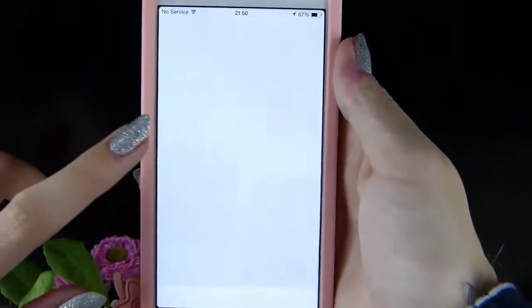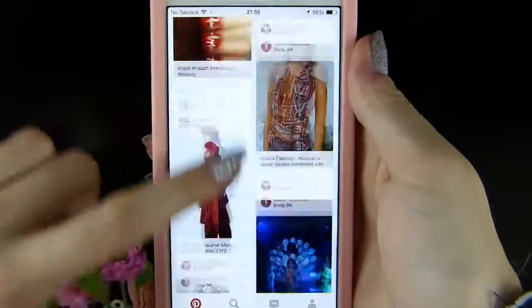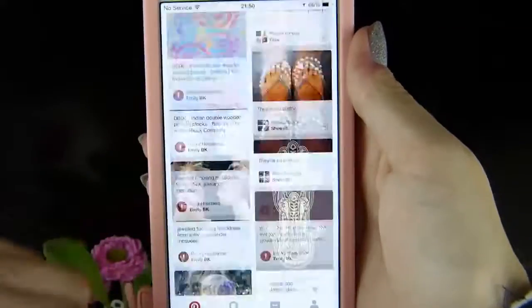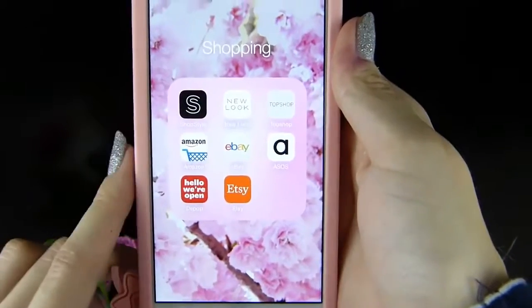Pinterest, I'm addicted to Pinterest, looking up all these amazing hairstyles, and I use it a lot for art as well. So I go on here so often to just find amazing hair and makeup, and it's an amazing app. And then I have this shopping folder, and I have ShopStyle, which is literally my favourite shopping app ever.